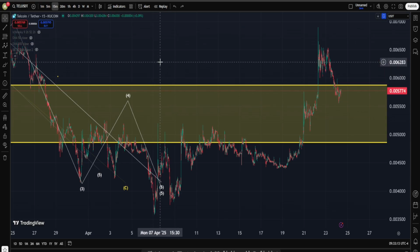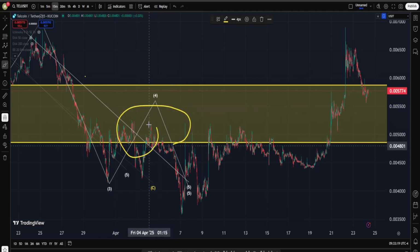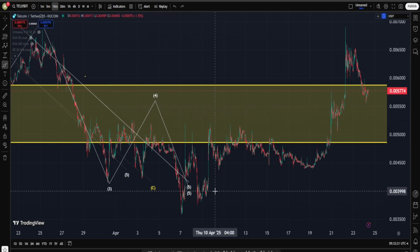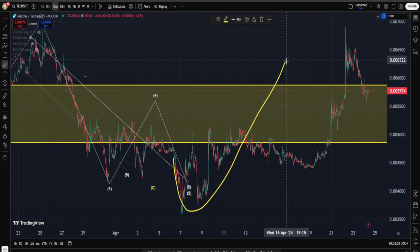It has been a minute since we talked about Telcoin. And if you remember, in the previous update specifically, I believe we were right around these areas, and the idea was that maybe we're gonna have another move down, and I think I said let's hope at that point our move down is gonna be over and we need to see a very strong bounce back.